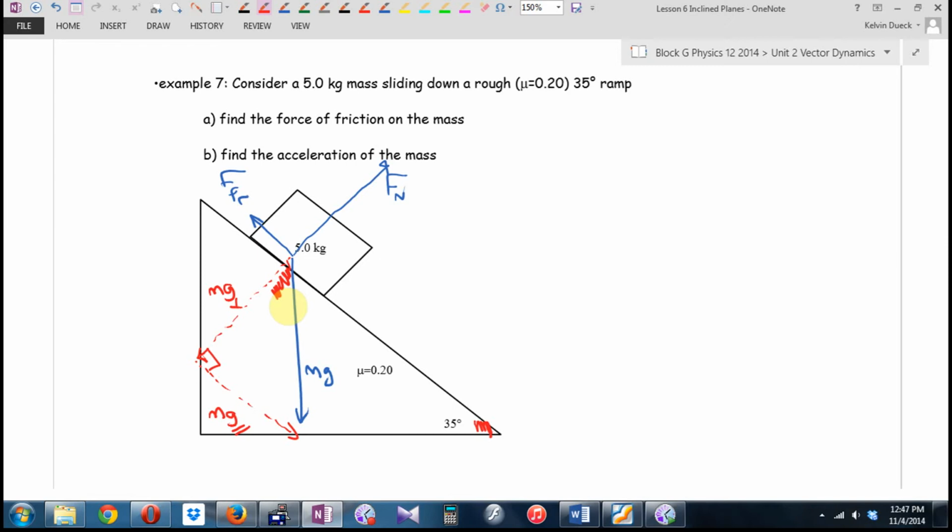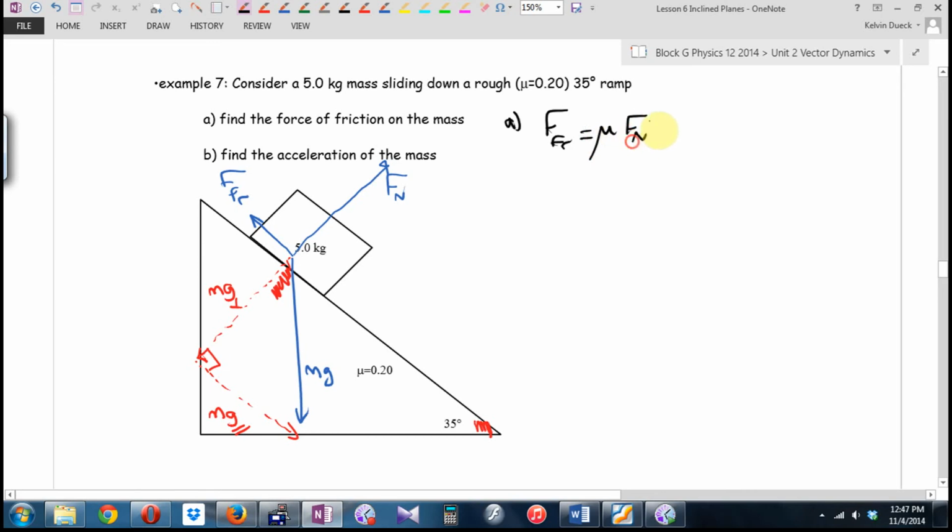Okay. What does A want me to find? Friction is mu times the normal force. I don't know the normal force. Oh, but look. I know another force the same size as the normal force, but it isn't mg. What other force is the same size as the normal force? Do you see it? Mg perpendicular. Friction is going to be mu mg perpendicular.